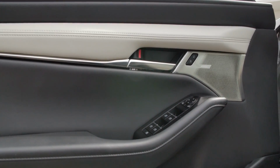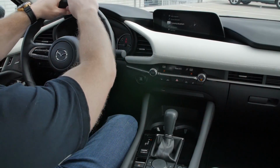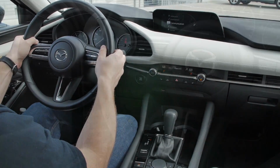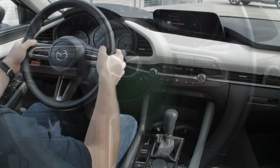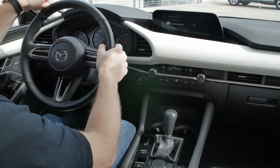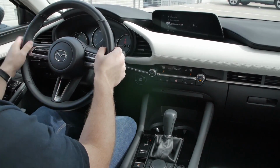We've got an entirely new design language that is going to be making its way across the Mazda lineup, but this is the first time we've seen it in the 3. We've got this really nice soft leather steering wheel. Feels very Audi-ish, and I believe that was done on purpose. It really does feel like I'm holding an Audi steering wheel here with nice buttons and paddle shifters as well. We have a nice head-up display that we talked a little bit about while we're driving. It's not that silly pop-up piece of plastic anymore.